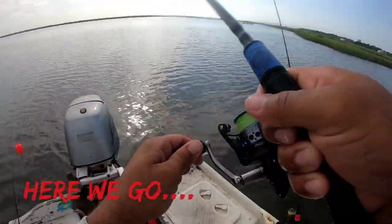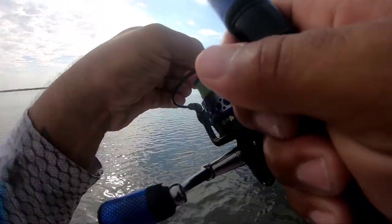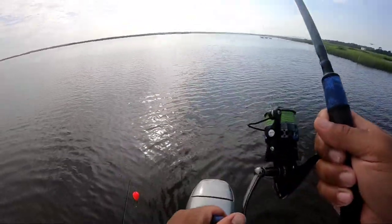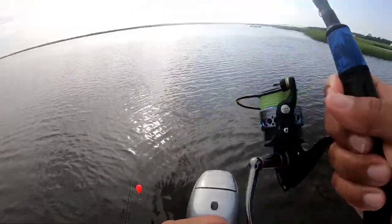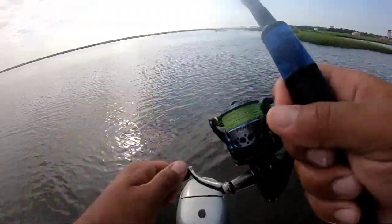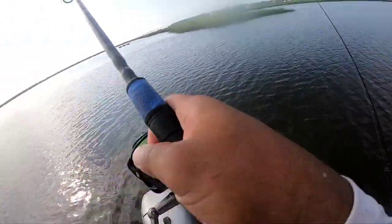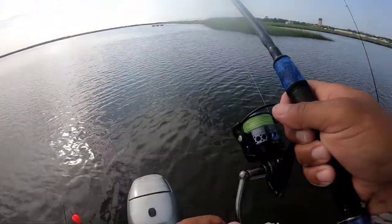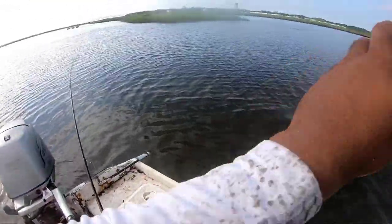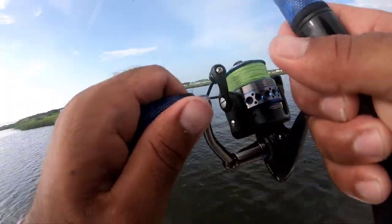Bobber down. Yeah, come on, baby. There we go. Take our time with this guy. Right when I let that black tip off the hook, seen my bobber jump down. We need a redfish in the boat. We've been here too long, no redfish. What do we got? Get out of the way. Come on, what do we got?